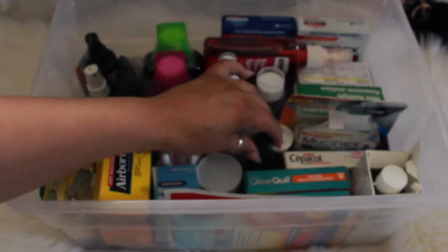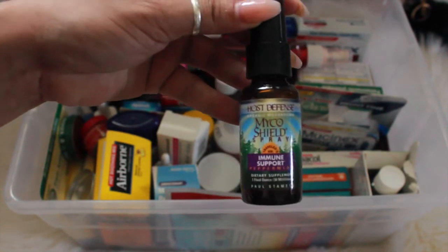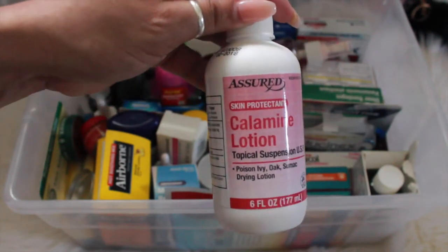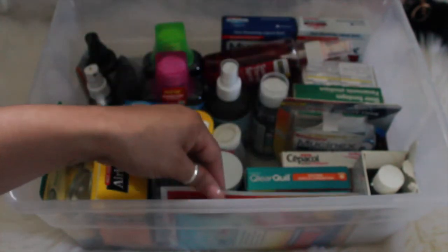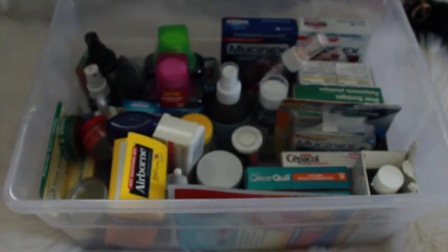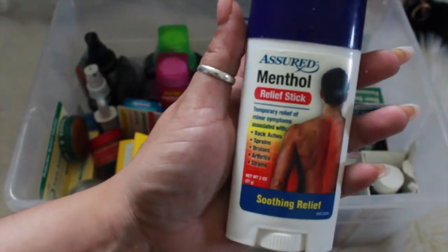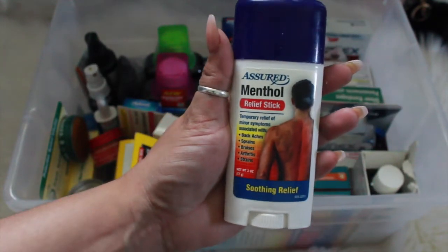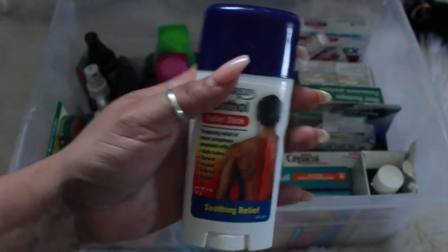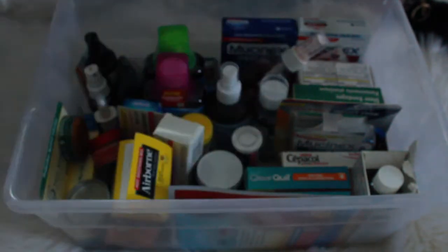I don't even know where to begin. I have some immune support, it's a spray. Some calamine lotion. Some mucus relief. Some of this menthol relief stick, which I put on if I'm having some type of pain on my body. I put that with the magnesium spray and it works really well.